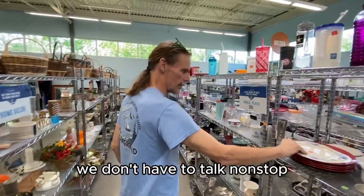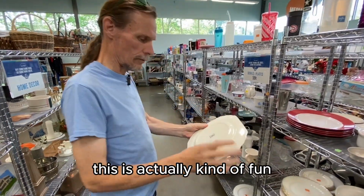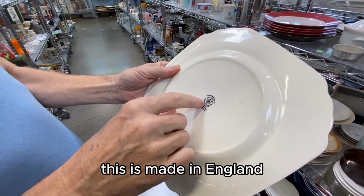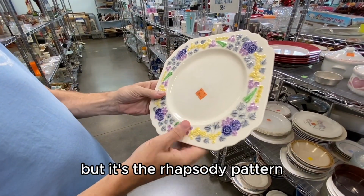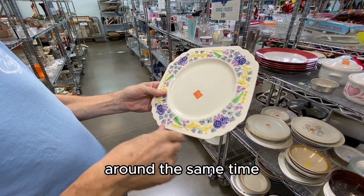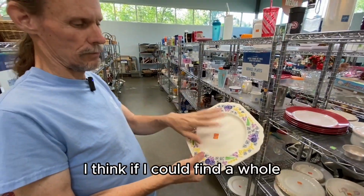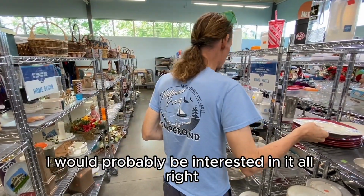We don't have to talk nonstop until we can find something interesting to show you. This is actually kind of fun. This is US patent, but it's Great Britain. This is made in England by a rather small company named Crescent and Sons. But it's a Rhapsody pattern, and it's very pretty. It's very similar to Riviera by Homer Laughlin around the same time. This is right before the Second World War. I think if I could find a whole set of this pattern, I would probably be interested in it.